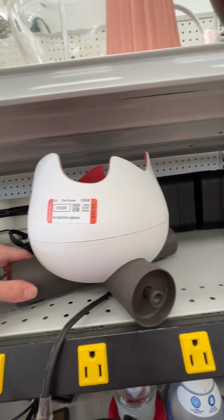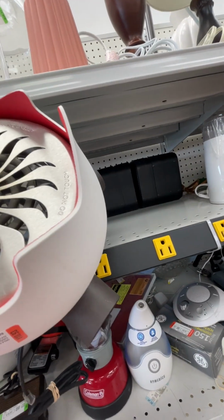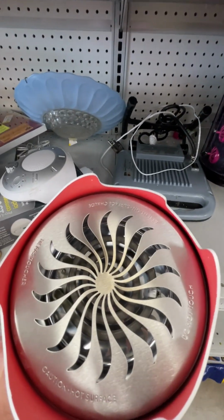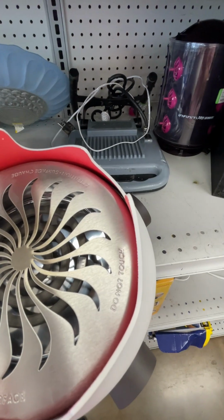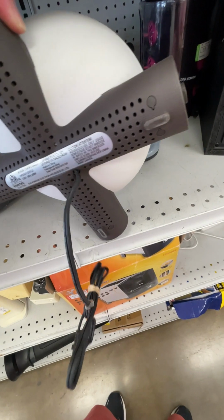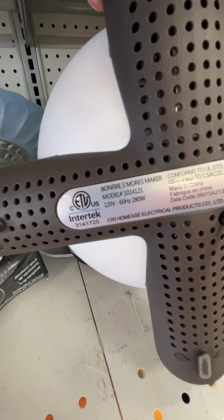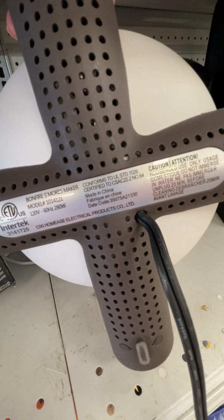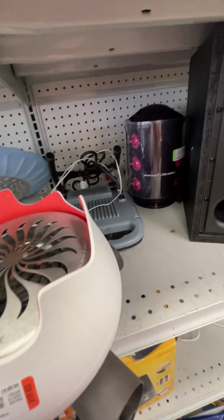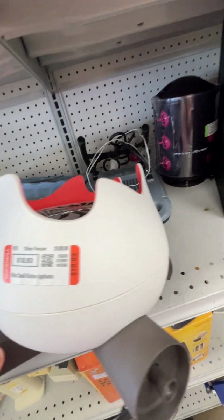Not sure what this thing is. Some kind of fan or... Oh, this is a burner. Like a marshmallow burner. Never seen that before. I guess you put marshmallows on there, cook them. That's actually kind of cool. Let's see what it says. Bonfire s'mores maker. That's interesting. I've never seen one of these before. I don't need it, but I'm kind of thinking about this.